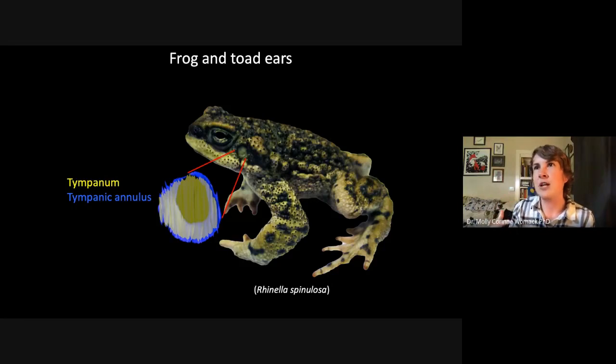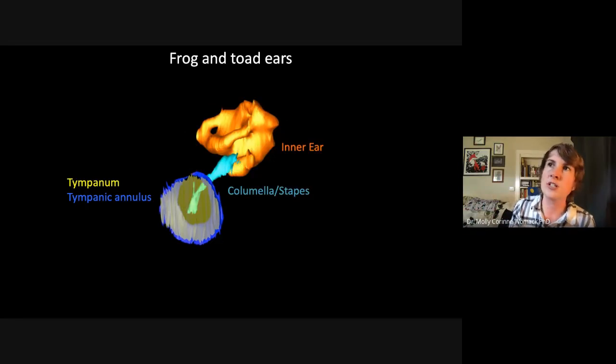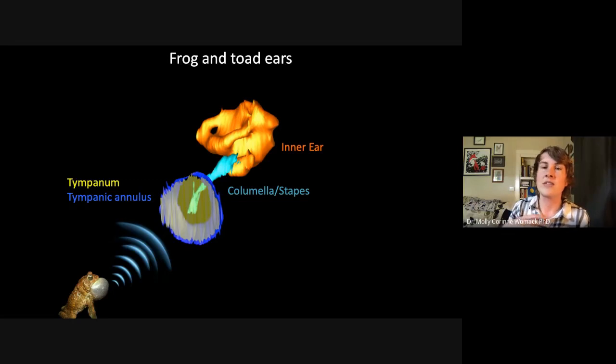So they have their thin tympanic membrane exposed, surrounded by this cartilaginous ring shown here in blue for support. These structures that you can see from the outside of the frog connect to the inner ear within the skull via this mostly bony columella, or stapes. And the way these all function is that a sound like a calling toad hits this thin tympanic membrane, causing it to vibrate. This vibration then moves that middle ear columella and sends those vibrations to the inner ear fluids, where those motions are sensed by hair cells. These hair cells send a signal to the brain that the frog or toad has sensed a sound.